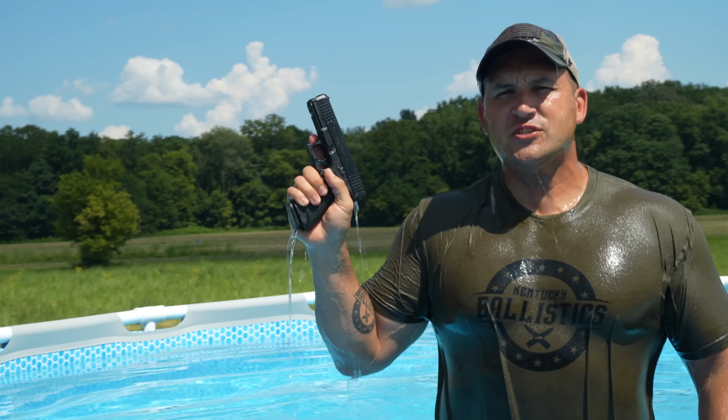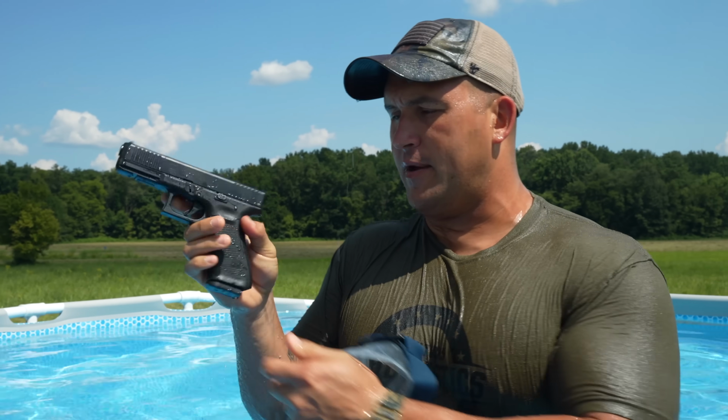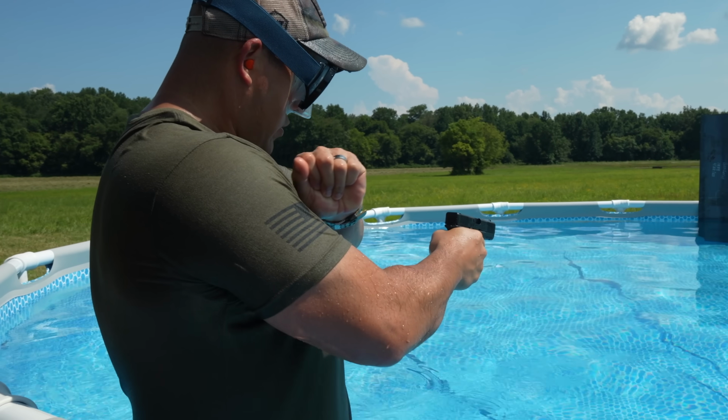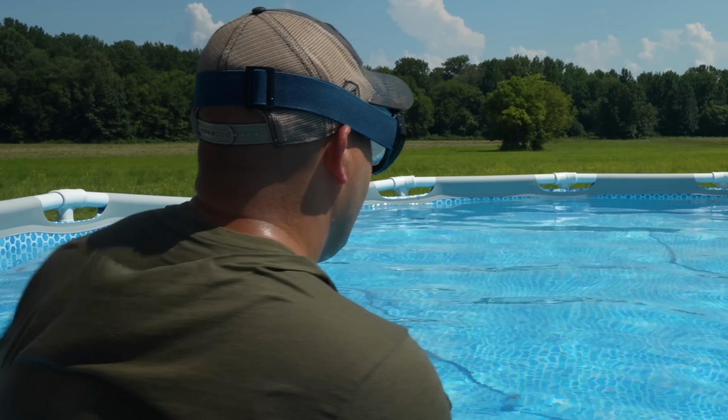Okay, up next we are going to use a Glock 17 chambered in 9mm, and I will have a 124 grain 9mm full metal jacket. Get this thing full of water. Here we go.